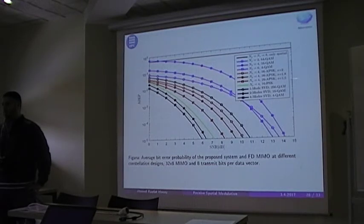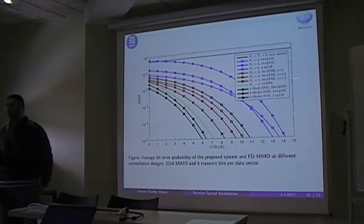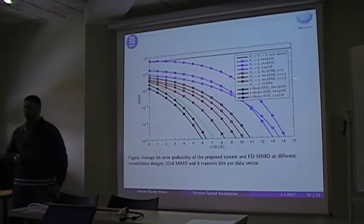The power consumption of the proposed system for a high number of receive antennas is 1/7 of the full digital architecture. Okay, let me say correct. What is the time complexity of actually doing this antenna selection?